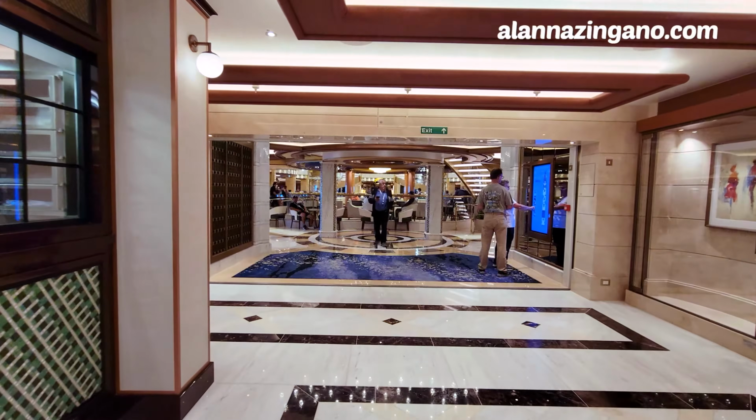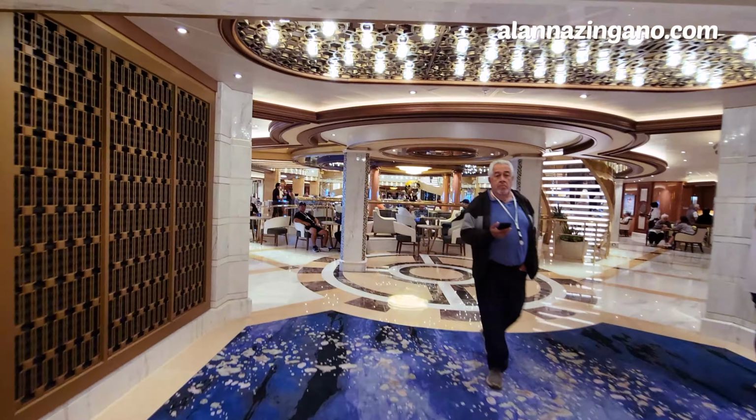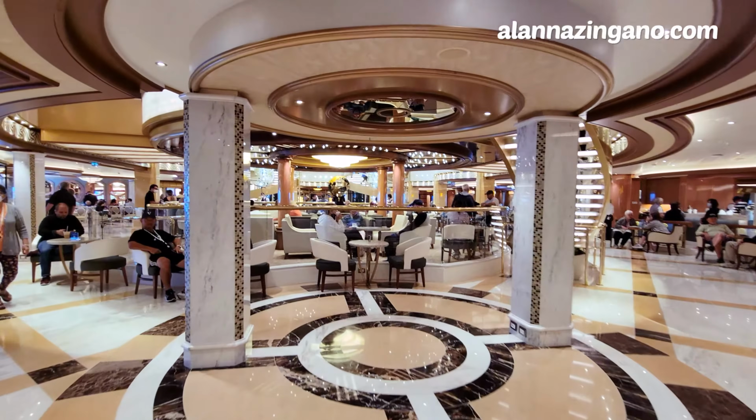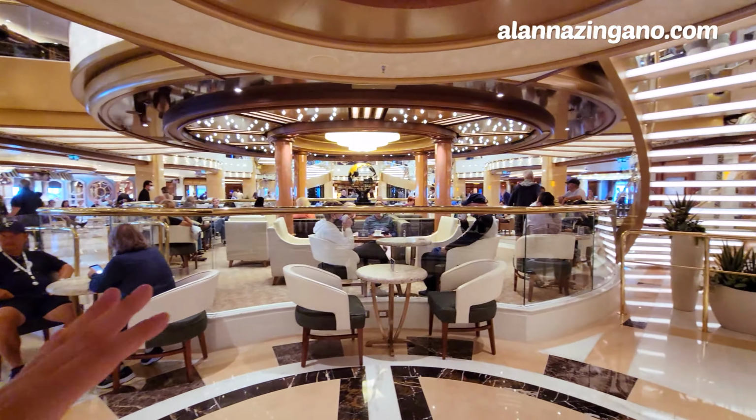Sometimes those guest services desks can have quite a bit of people, so it won't necessarily take away from the ambiance of the cafe or the Salty Dog, which is over here. So really, really kind of cool.